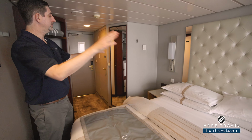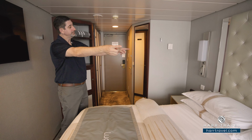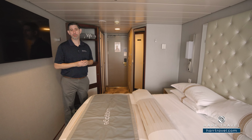On either side of the bed, you're gonna have nightstands with drawers where you can tuck things away. I really appreciate that they've added an additional US plug on either side. You've got USB chargers underneath the lamps, and then I like that they have directional reading lights and lamps so you don't disturb your partner.